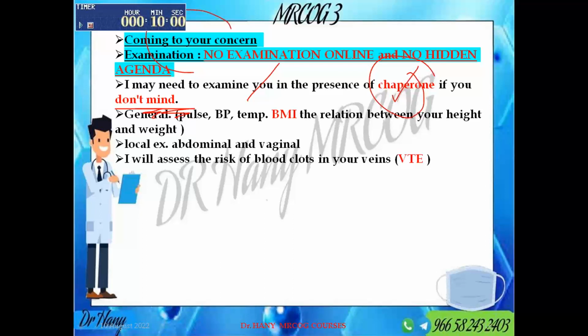I will not tell I may need to do investigation. This is jargon. A blood test is the lay term for the examiner. I may need to do a blood test. Some of our colleagues say that I will ask my nurse to extract blood from you to send to the lab. It takes 10 seconds to say I may need a blood test.